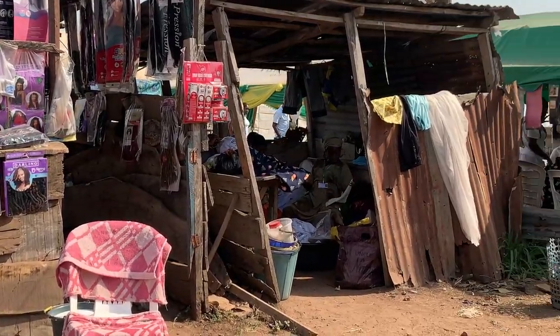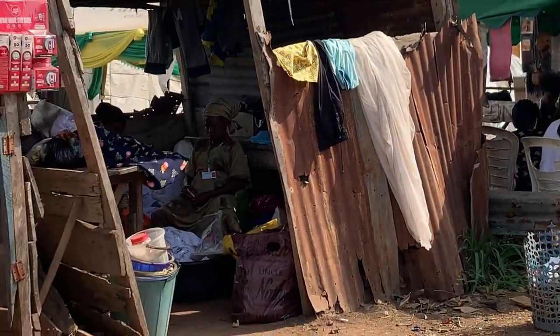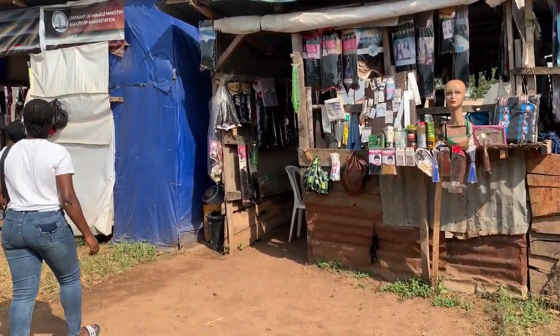There is a cafe and smoothie place. There is a bar, a place to watch football, and if you come in the night, you see people that make suya and shawarma and barbecue. There's just everything you need.